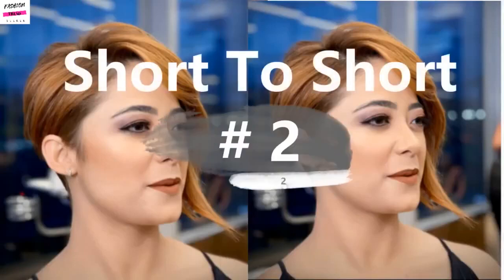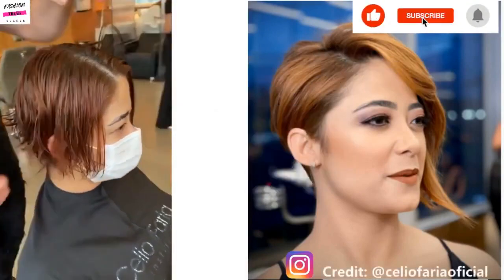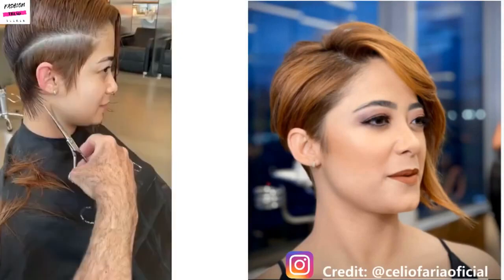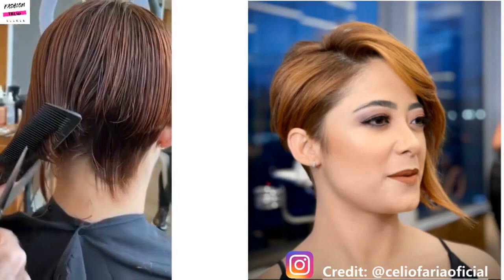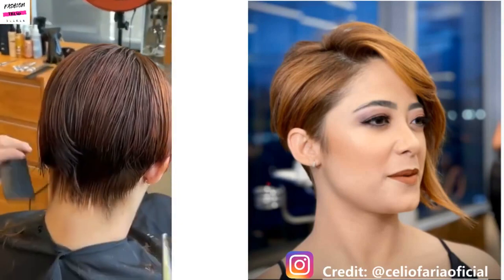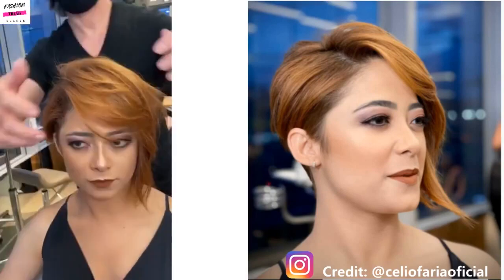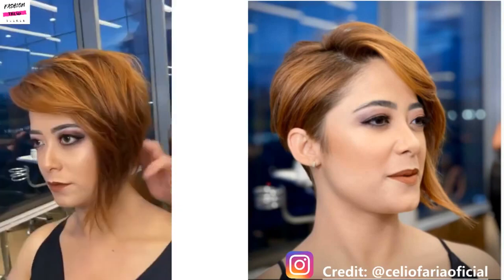So for number 2, she starts things off with a bob. And this one was more of a classic bob, and the stylist is giving her more of an undercut bob for the transformation. I think that this second look is definitely head turning. The makeup, everything is perfection. Loving the copper toned hair. Such a gorgeous hairstyle.